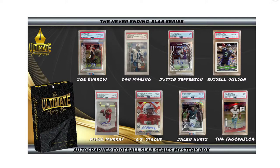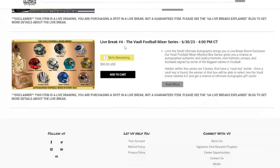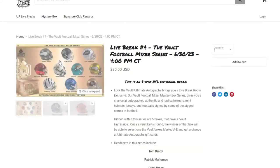And then Tua actually led the league in passer rating last season. So we have so many quarterbacks in here. So definitely recommending the Never Ending Slab Card series for you guys. Come and get that. And then here's the best break in the room at the moment.